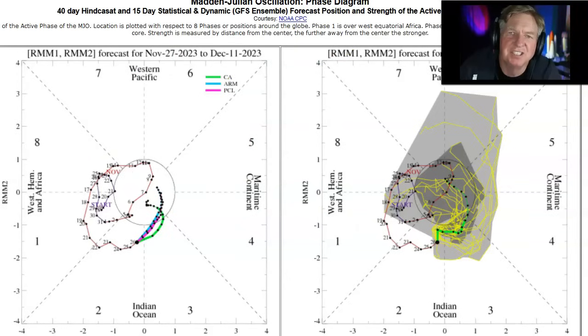These are phase diagrams for the two models, just to drill down on each one. What do these show? Well, this is the statistic model. This is the dynamic model. The MJO moves from west to east around the planet on the equator, from the Indian Ocean to the maritime continent, over the West Pacific, over the East Pacific, under the United States, across the Atlantic, back to Africa, and then round and round it goes.